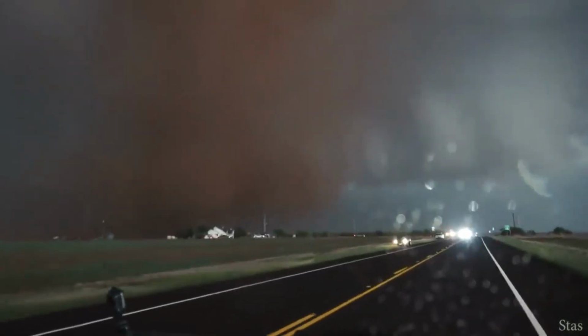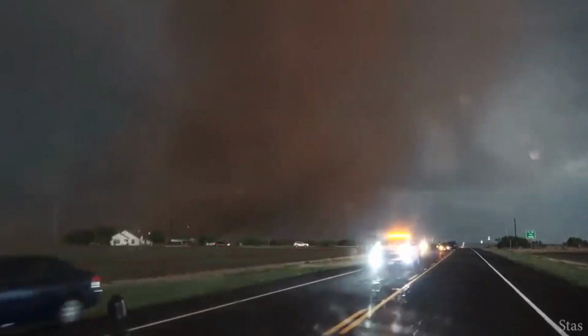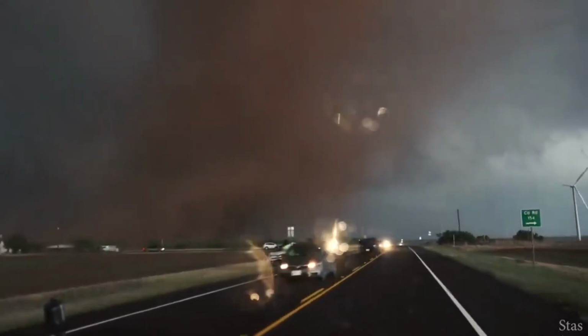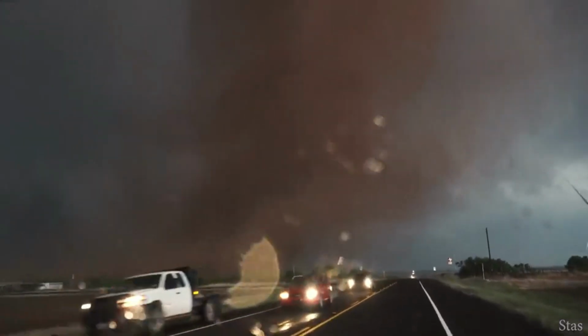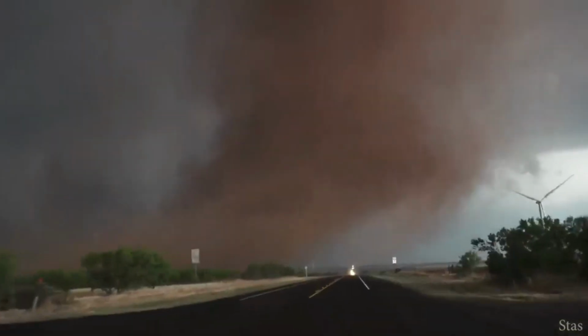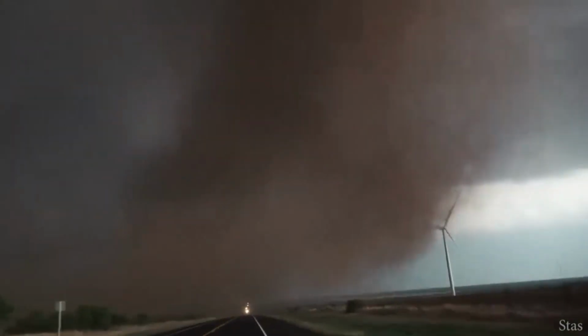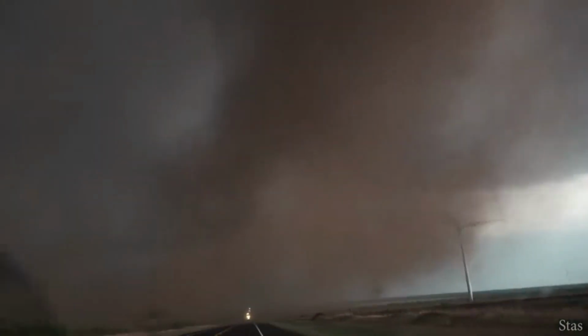Can wind turbines survive and handle the terrifying force of tornado winds? Let's take a look at this rare footage showing a wind turbine facing a dusty tornado storm. These violent vortexes of wind can reach unimaginable speeds, tearing through everything in their path and leaving a trail of destruction behind.